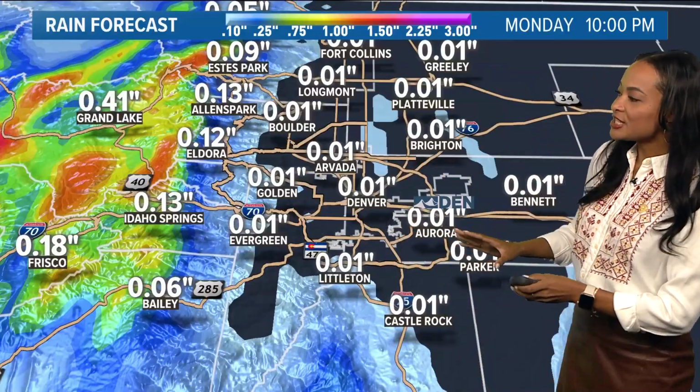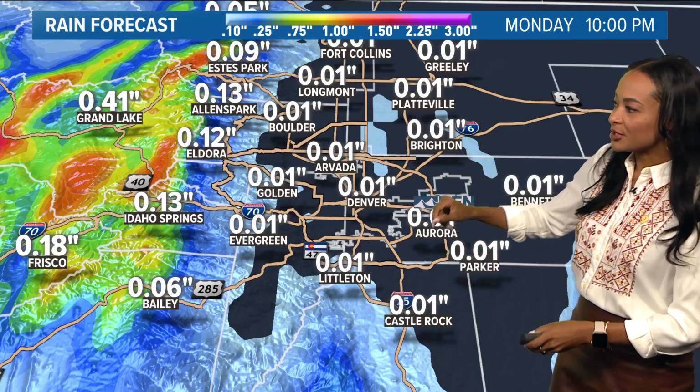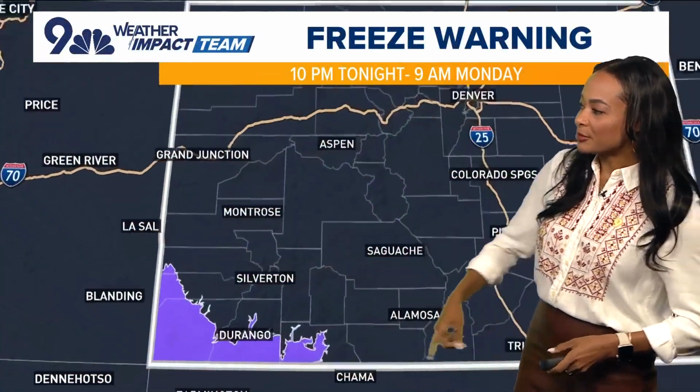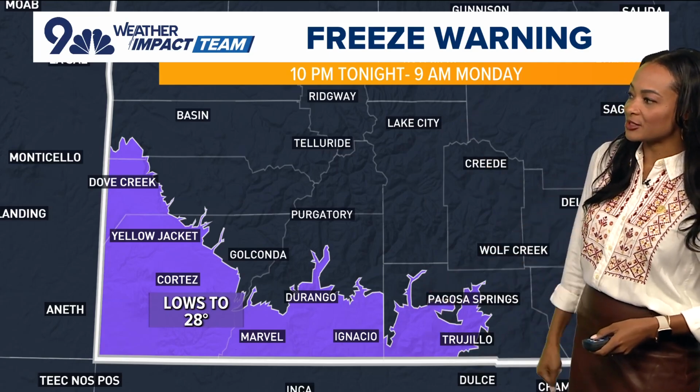Now, as we move our way eastward a bit, rainfall for the Front Range, just a few raindrops across the urban corridor, with around 1/10 of an inch of rain in the foothills. Overnight tonight, lows mostly in the 30s and 40s with some 20s in the high country. We're going to be pretty chilly as you move your way to the Four Corners region, where we have a freeze warning in effect overnight tonight, lows dropping to around 28 degrees.